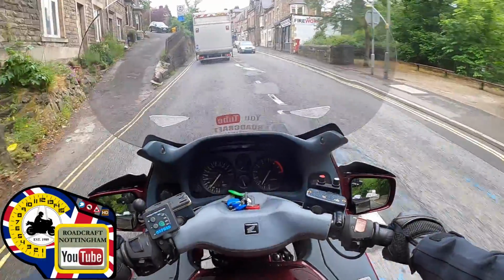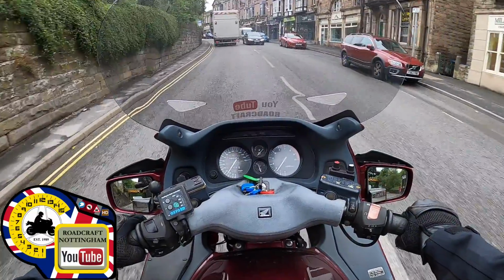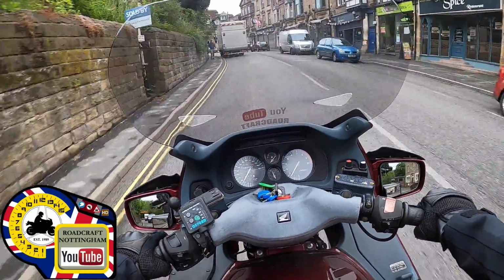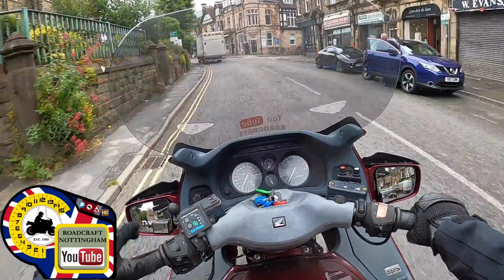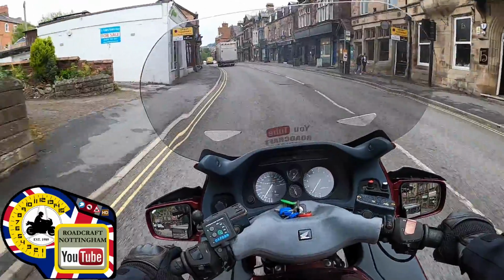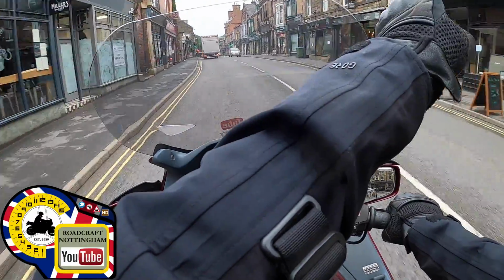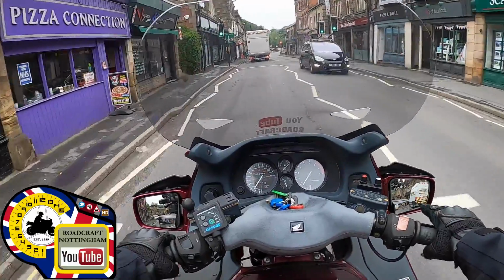Here's quick tip number 2 for you. When you're in a town like this with a lot of shops and delivery vehicles, if you look in shop windows, you get an early indication if something is either coming around the corner or if somebody's going to be walking out from behind a van. So use the windows as well as looking underneath the vehicles, and you'll get a lot more information.